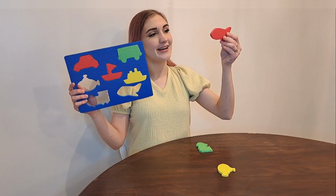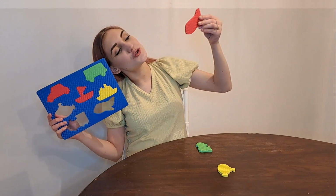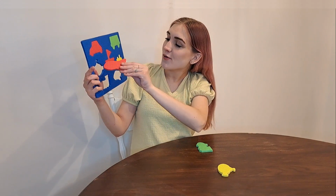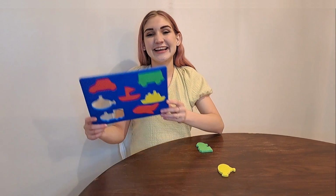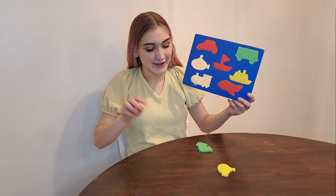What is this? It's a plane. Planes soar through the sky. Let's put it in. Where does the plane shape go? Right here. Perfect. Let's push it in. Yay. Now we only have two left to do.